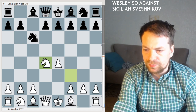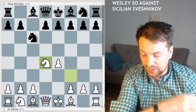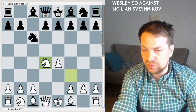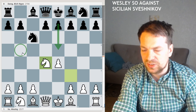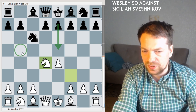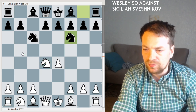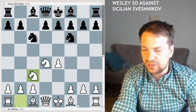So let's go back. So knight d4. Of course, Wesley So doesn't play against these fishy lines. He plays against the best players in the world, who know how to play chess, and this move order with e5 and knight b6 is not going to be played in the elite tournaments. So knight f6, the main move, attacking the e4, knight c3, and e5.